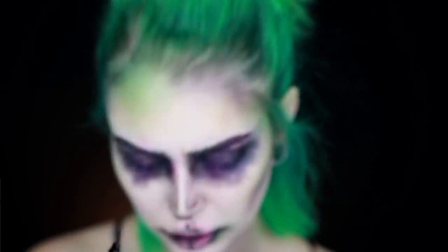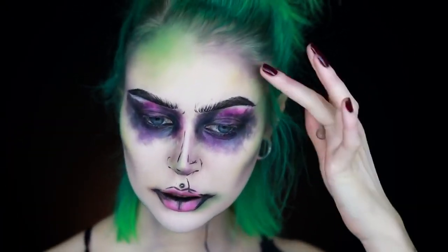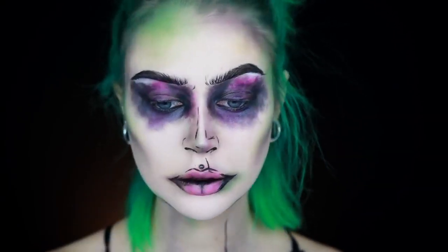There we go. And now I'm gonna use the white kajal again, and I'm just going to make some things stand out a little bit, like my brow bone, my nose.